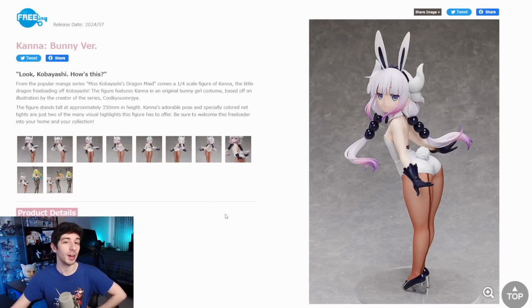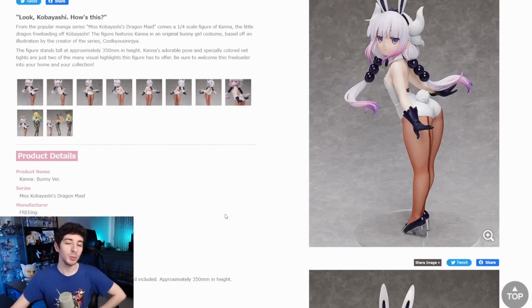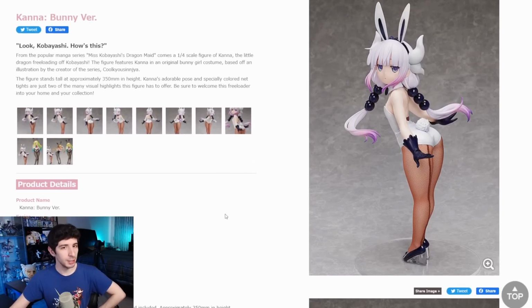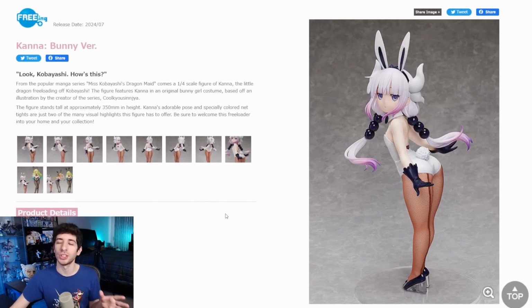Now, we're not going to talk about controversies this time. We all remember the shit show. We don't need to go through it again. We really don't. This one is going to cost 33,000 yen, which is nice that they lowered the price, but I'm kind of surprised she's not as cheap as Shuna. Maybe it's because she has horns and the beads in her twin tails. Not exactly sure, but at least they're making some consideration for us, right?